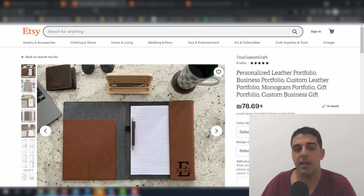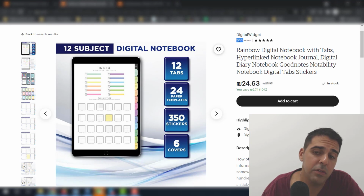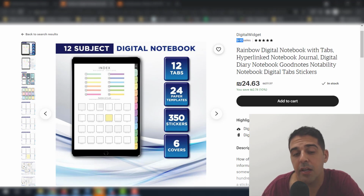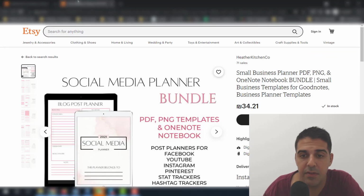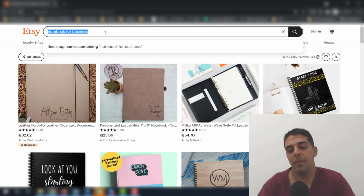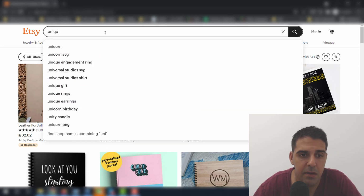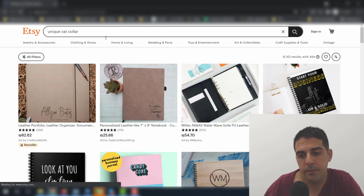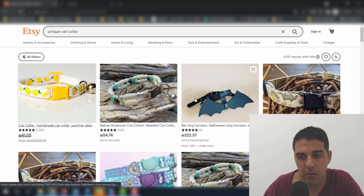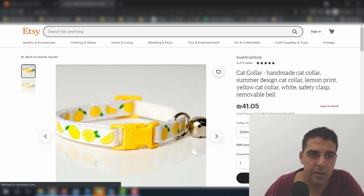I don't see unique items. I always like to go for unique items. And I also make sure that the sellers I'm going after have a lot of sales. Why? Because I want to make sure there's enough demand for it. 71 sales, so this is not really good. Let me try something else. I do arts and crafts or pets, unique cat color, you know, and then you can go to the unique cat color and they have 10 sales, right?